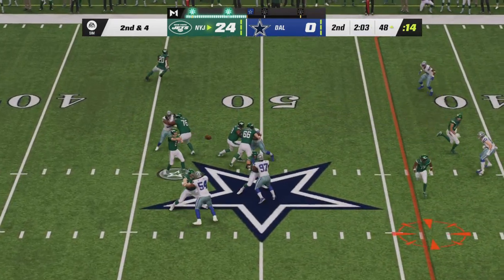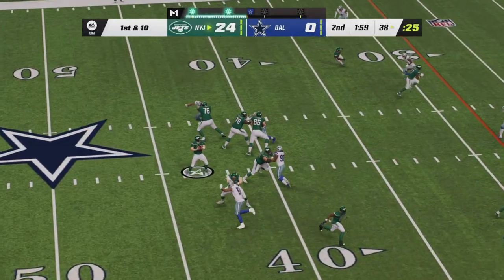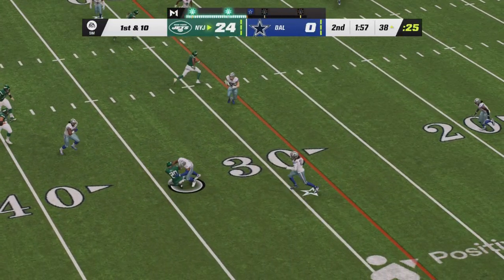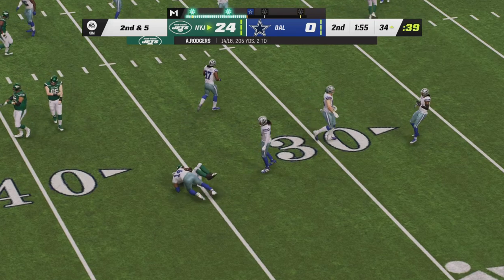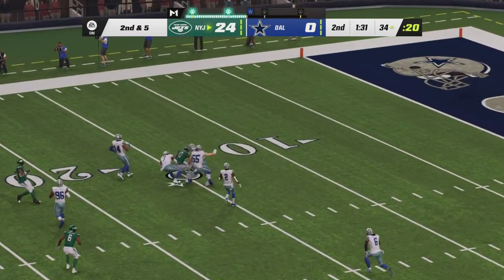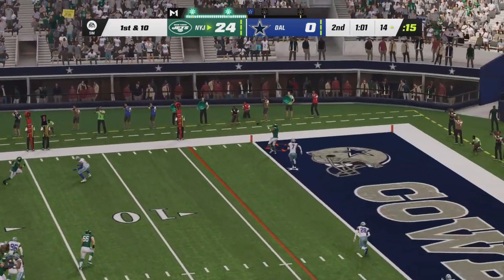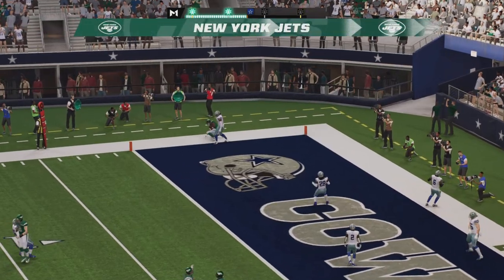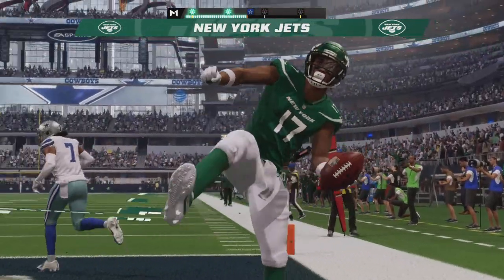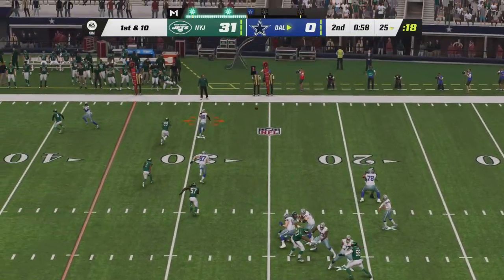Now Rodgers. Over the middle and complete to Wilson. The throw is Rodgers. This pass out wide to Hall. Shotgun now for Rodgers. He finds Wilson. Into the red zone. It's Rodgers. He's got Wilson, and that's a Jets touchdown. Aaron Rodgers.